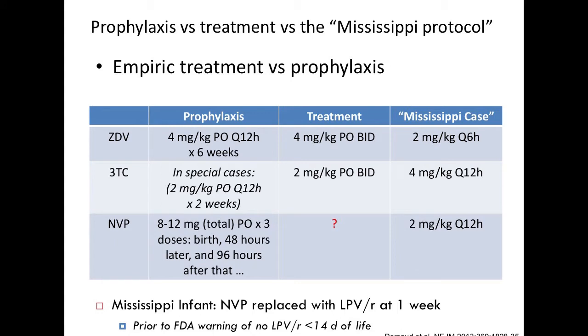So I want to pause for a second and talk about the difference between prophylaxis and empiric treatment. Often when we're treating, say, someone with pneumonia and we're doing a rule out, we're using treatment level dosing as a rule out. And when we're doing PEP for adults in occupational exposure, we use treatment level dosing. But for instance, with bone marrow transplants and such, we may use a lower level dosing.